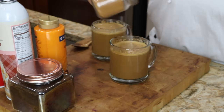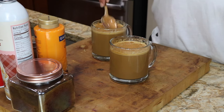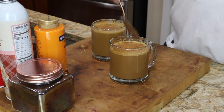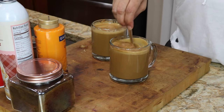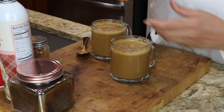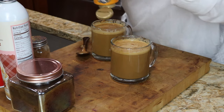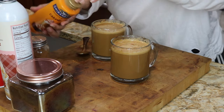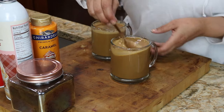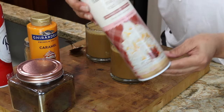A little bit of cinnamon powder to the mix, so you have that beautiful cinnamon flavor in the background. My husband is not too crazy about flavored coffees, but this particular coffee he really does like. And I'm gonna add just a little more drizzle of the caramel, just to balance out a little bit of the bitterness of this coffee, because it is quite strong. Oh my gosh, that's beautiful. It's a beautiful holiday coffee.